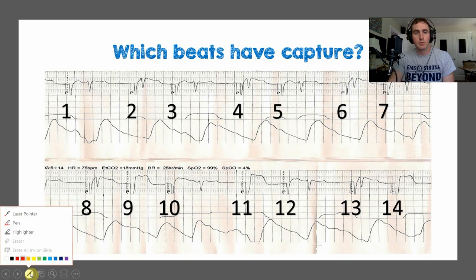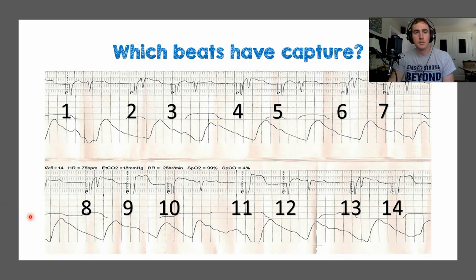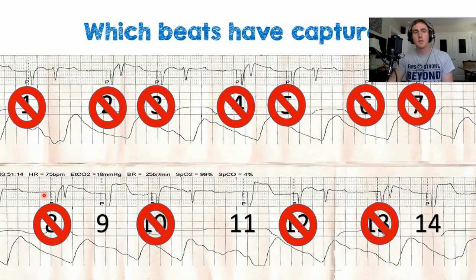Let me pull my pointer up here. You've got pacer spike, pacer spike, pacer spike. Okay? So, the beats following these look like some sort of maybe capture, I'm not sure. But you've got a pacer spike and you've got some complex following that. So look at these and pause it if you need to and think which beats have capture. So there are only three beats, 9, 11, and 14, that have capture.